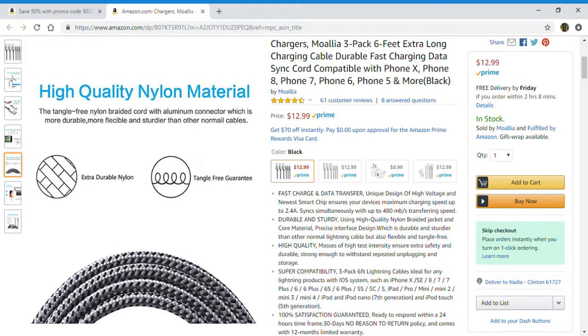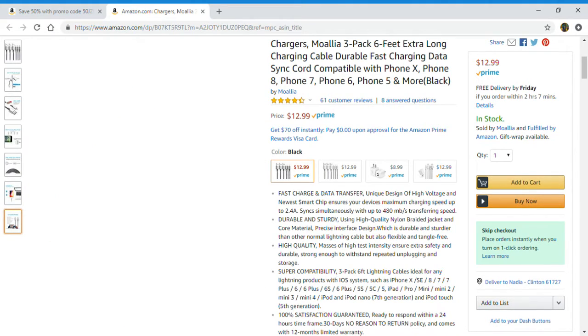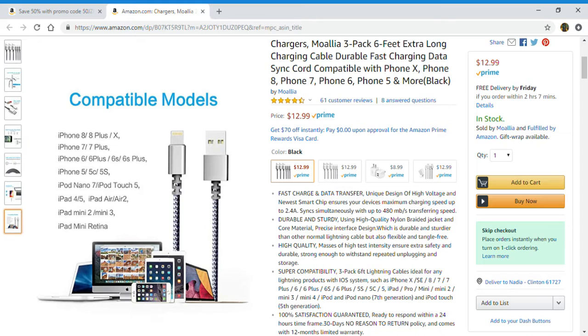Unique design of high voltage and newest smart chip ensures your device maximum charging speed up to 2.4A. Syncs simultaneously with up to 480 MBs per second transferring speed.